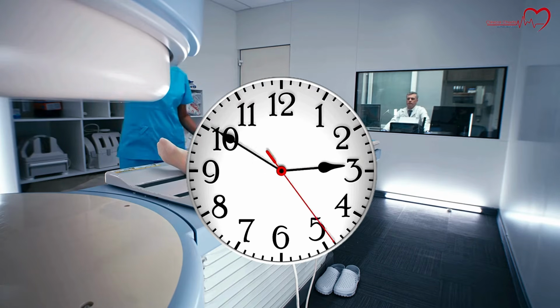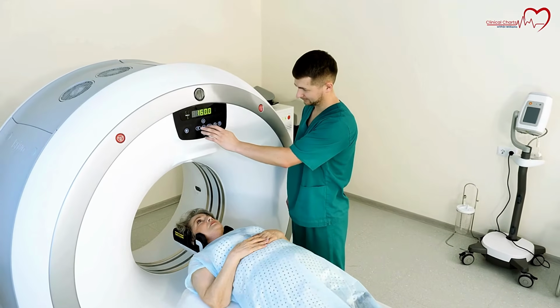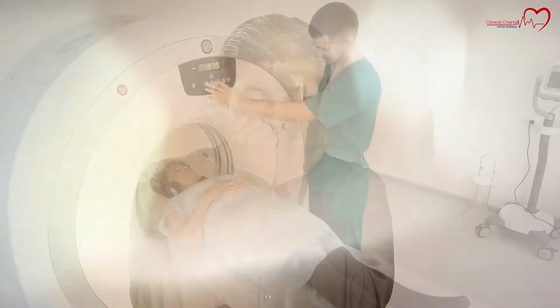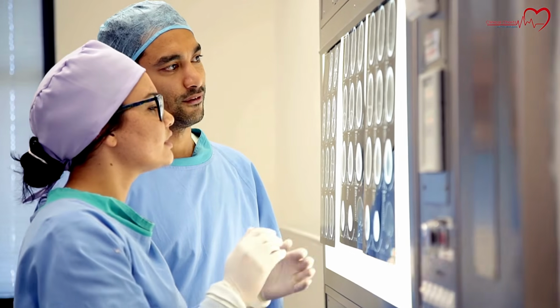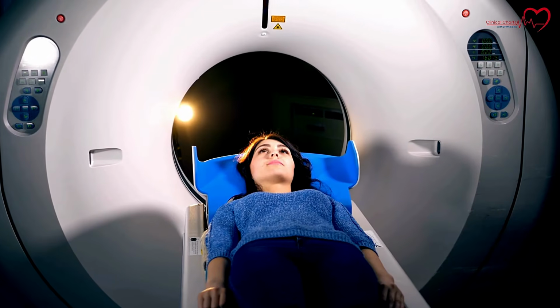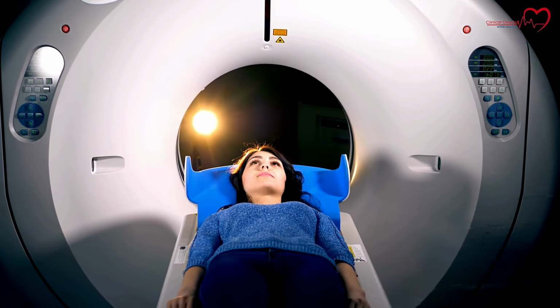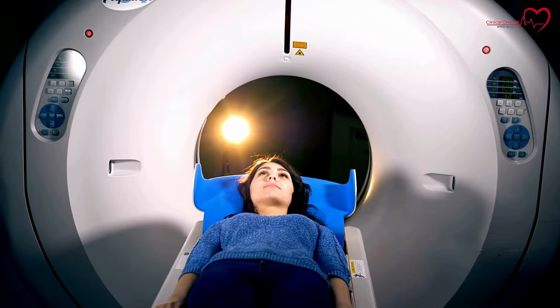You will be required to lie on a table that slides into a large tunnel-like machine called the gantry. Some people are terribly claustrophobic and may struggle with being cooped up in a narrow tunnel. If you are claustrophobic, speak to your doctor about options. There may be alternative scans to aid the diagnosis just as accurately, or you may be given an anxiolytic or may be able to get an open MRI where available.